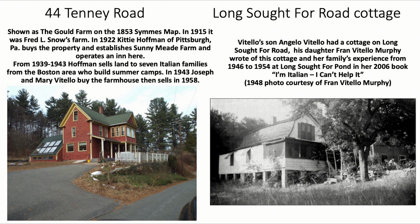In 1943, Joseph and Mary Vitello buy the farmhouse, and then it sells in 1958. On the photo on the right, Vitello's son Angelo Vitello had a cottage here on Long Sought For Road. His daughter, Fran Vitello Murphy, wrote of this cottage in her family's experience from 1946 to 1954 at Long Sought For Pond in her 2000 book, I'm Italian, I Can't Help It. It's an interesting read on a little bit of the history of North Westford because she talks specifically about the Burke farm and also the Dubinsky and Johnson farm as well, and her interactions with those people on those 2 areas. Also swimming on Long Sought For Pond.